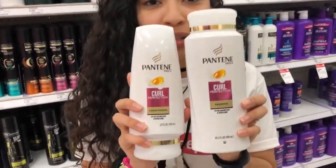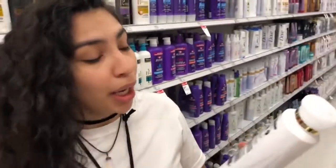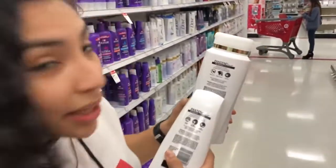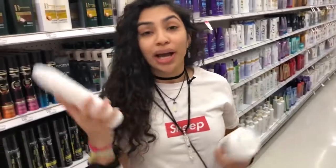It says curl perfection. Let's see about it. How about the ingredient, look at that. Can you say that for me? Sodium lauryl sulfate. That's SLS. That's the worst type of sulfate.